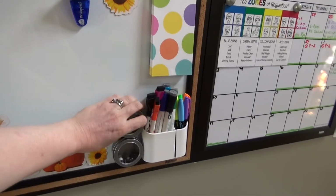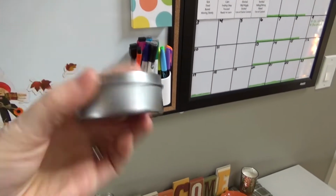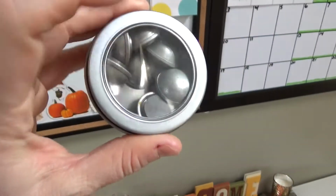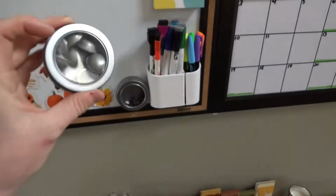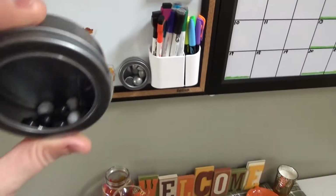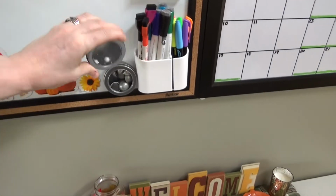There are two circle bins. These are from the Dollar Tree actually, and they're magnetic on the back. So these are round and they look metallic, and there's a clear opening at the top, so you can see that that one has magnets. And this one actually has some push pins. You can barely see them because there aren't very many in there.